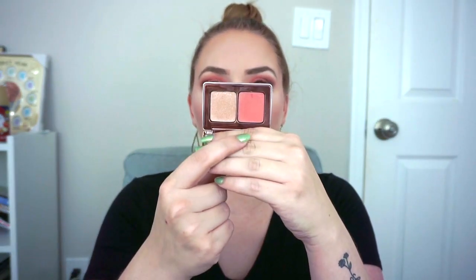And then I have this little duo. This is the Natasha Janona Rose Cheek Duo, where you have a cream to powder blush and then just a powder highlight. This is like as dark as I can go with highlights, but it looks beautiful. It's a really nice, smooth formula. I like this a lot, and I may have already mentioned, but this does go well over powder.